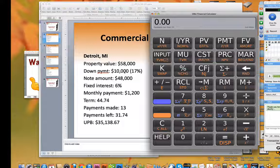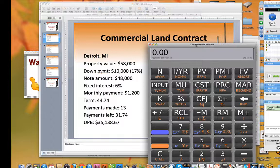And as you know, a land contract is like a layaway plan. You don't get title to the property until you finish paying it off. By contrast, with a note and a mortgage or a note and deed of trust, you get title, and then someone has to foreclose if you quit making your payments.